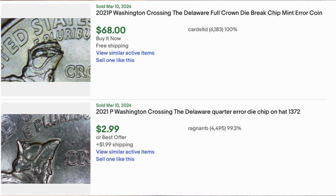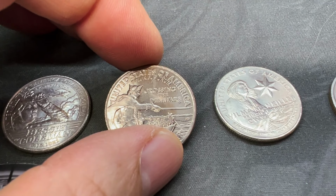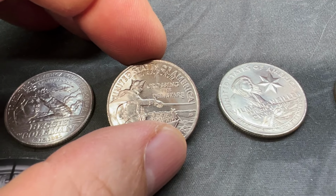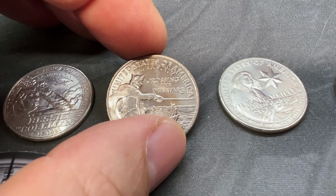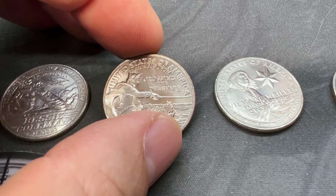Now, I'll include in my image there the full crown error, and that's where the die chip covers the entire hat. Those are still going for $50, $60, $70. So that's a very high dollar coin. So if you find those, either hang on to them or, you know what, sell them quick, because who knows how long they will continue to command that type of money.